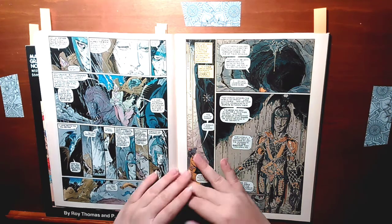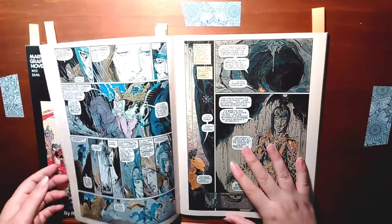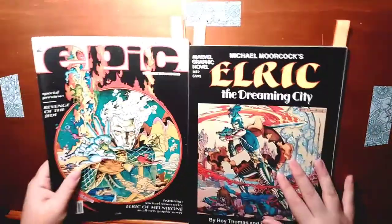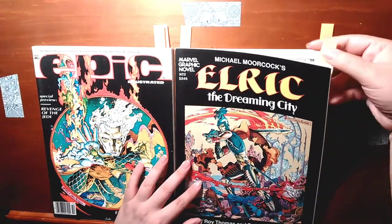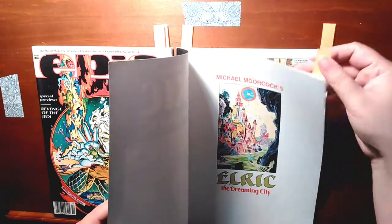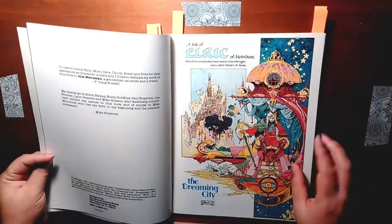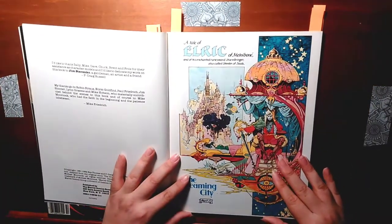Yeah, that paper cut. But yeah, this is amazing. But this one, there's a couple pages especially that make me very happy. Let's see. I think especially the front page, the beginning.